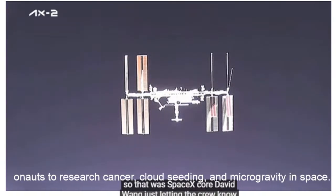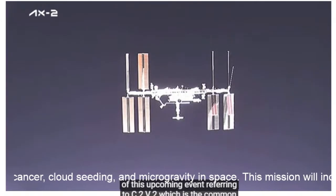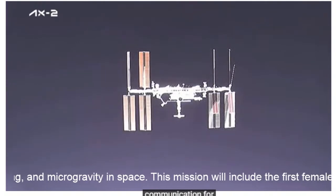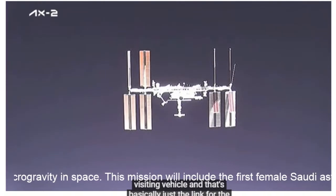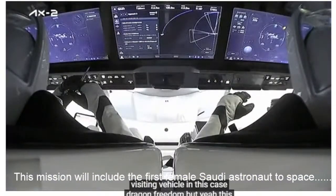So that was SpaceX Mission Control's David Huang just letting the crew know of this upcoming event, referring to C2V2, which is the Common Communication for Visiting Vehicle. And that's basically just the link for the visiting vehicle, in this case, Dragon Freedom.